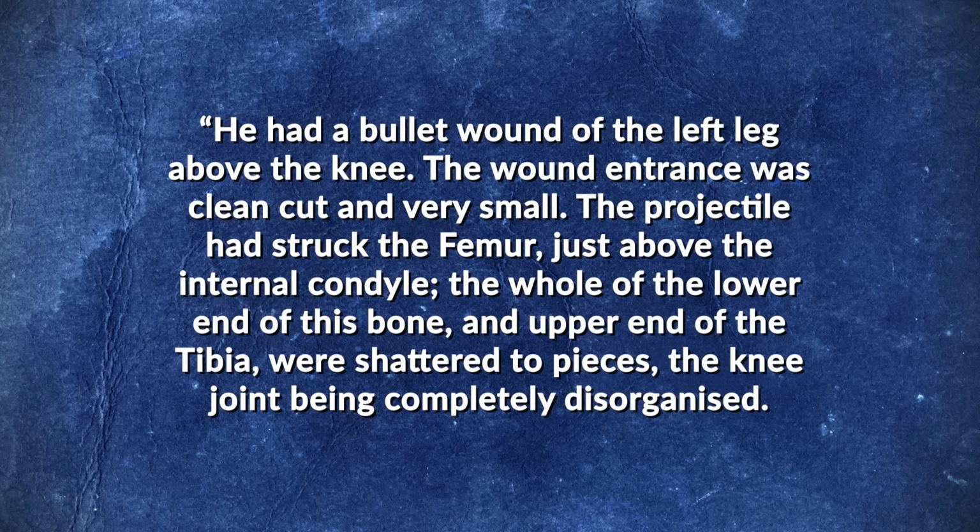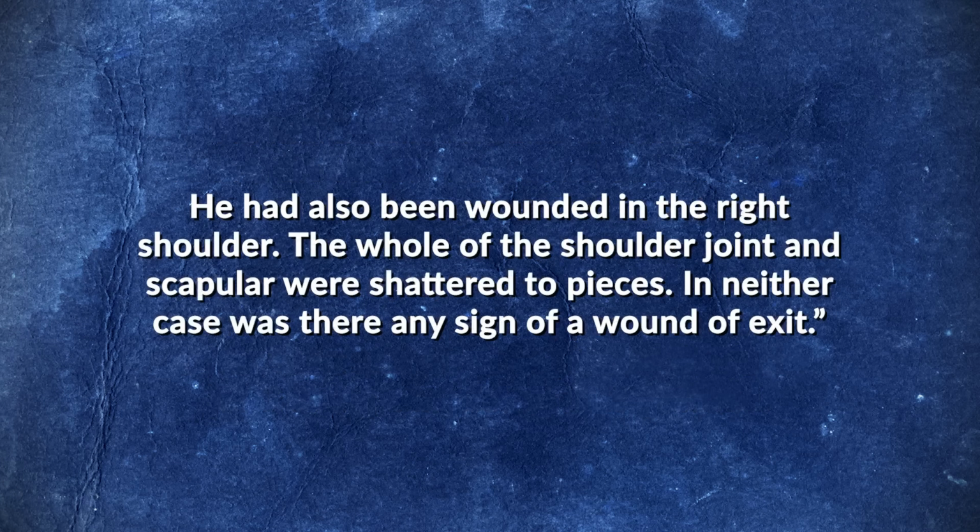He had a bullet wound of the left leg above the knee. The wound entrance was clean-cut and very small. The projectile had struck the femur just above the internal condyle, the whole of the lower end of the bone and upper end of the tibia were shattered to pieces, the knee joint being completely disorganized. He had also been wounded in the right shoulder. The whole of the shoulder joint and scapula were shattered to pieces. In neither case was there any sign of a wound of exit.